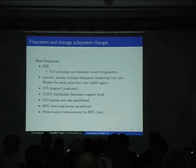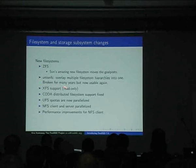So another major change is that UnionFS, which has been available in FreeBSD for at least a decade, was broken for a long time, but now it's usable. This allows you to overlay multiple file system hierarchies into a single image, so you can combine, say, if you have a jail and then you want to mount a ports tree, you can combine this into a single thing using UnionFS. There's probably better examples, but this is quite useful.